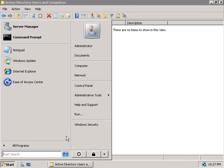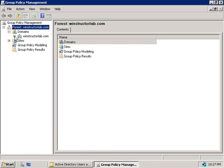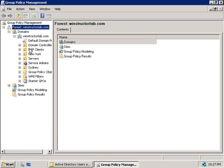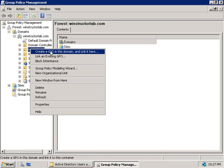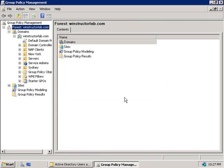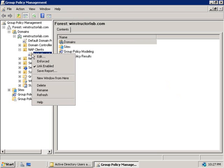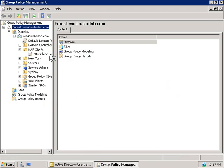And now we'll go and open up the Group Policy Management console. We'll expand our forest and then domains and then our domain. And now we'll right click on our NAP Clients OU, and we'll choose to create a GPO in this domain and link it here. Now I'm going to call this one NAP Client Settings. And then we'll click on OK. And then we'll expand our OU, and we'll right click on our group policy object and choose Edit.